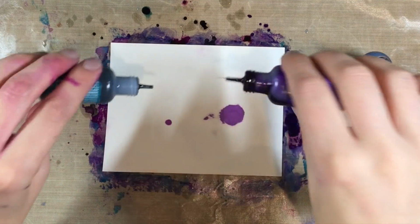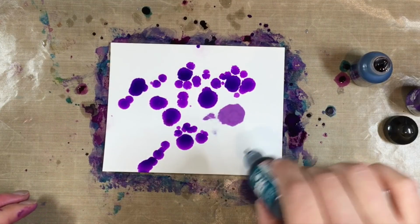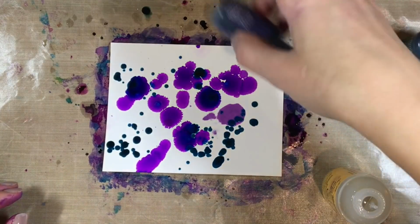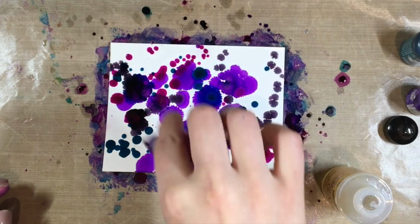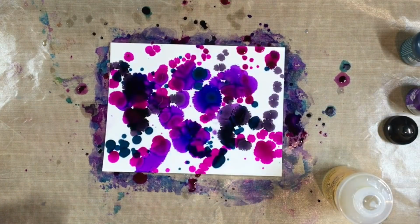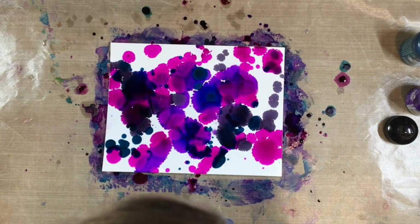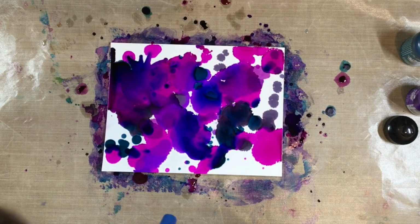So for the last one here, you can see it's picked up some of the color from the back, and that's fine because I'm using the same colors each time. I am going to be using a blowing technique, so you will need either a straw, or in my case I don't have straws, so I used the tube of a pen. And I'm going to go ahead and blow around the colors in order to blend them. So I added all my color, and then I'm going ahead with the tube and I'm blowing all the ink.